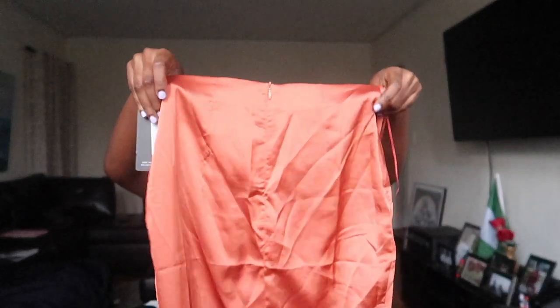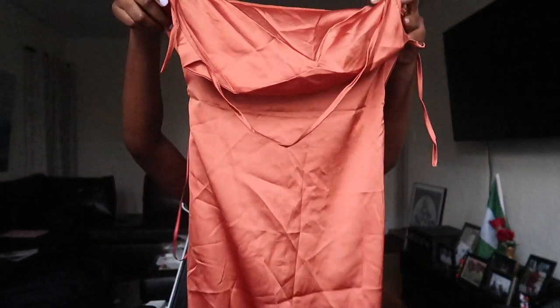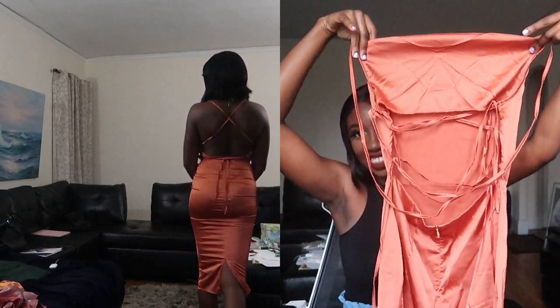The first one is the rusty strappy black cowl neck satin midi dress. Oh wow, you guys, this dress is beautiful. The material is so pretty though. Damn, I think this material is going to be see-through. I don't even know how I'm going to put this on for you guys. Look at the back. This is the back of the dress. It's so sexy.